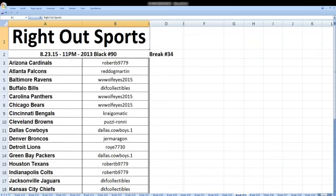Hey guys, we'll end off on a good one. We all love Black. If you don't like Black, well, I just don't agree with you. I think it's a great set. Two guaranteed on-card autographs per box. Most of the time they are auto patches.